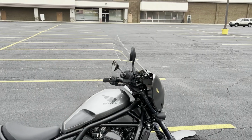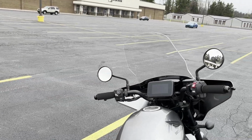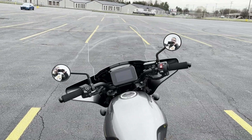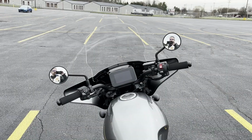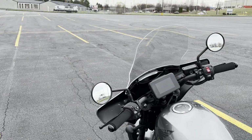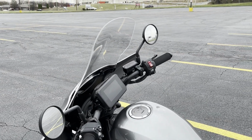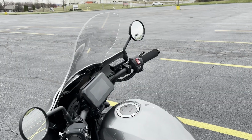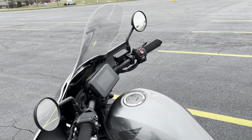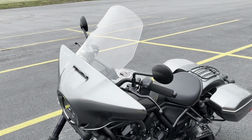Alright, so we're going to start with probably the more obvious one, which is the windshield. This is the T-Rex Racing windshield. There's only like 2 or 3 windshields available for this bike, and this one seemed to have the best ratings on it. So I paid the extra 20 bucks for the long one, the 17-inch I think it is, and definitely glad I did that. I do not recommend getting anything shorter than this. I'm 5'6" and I still see over the windshield with no problem.